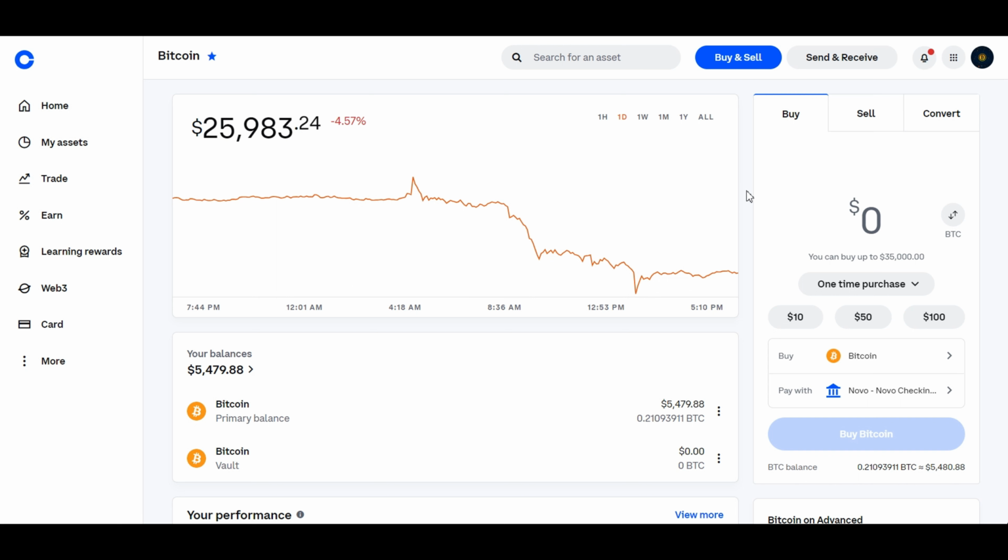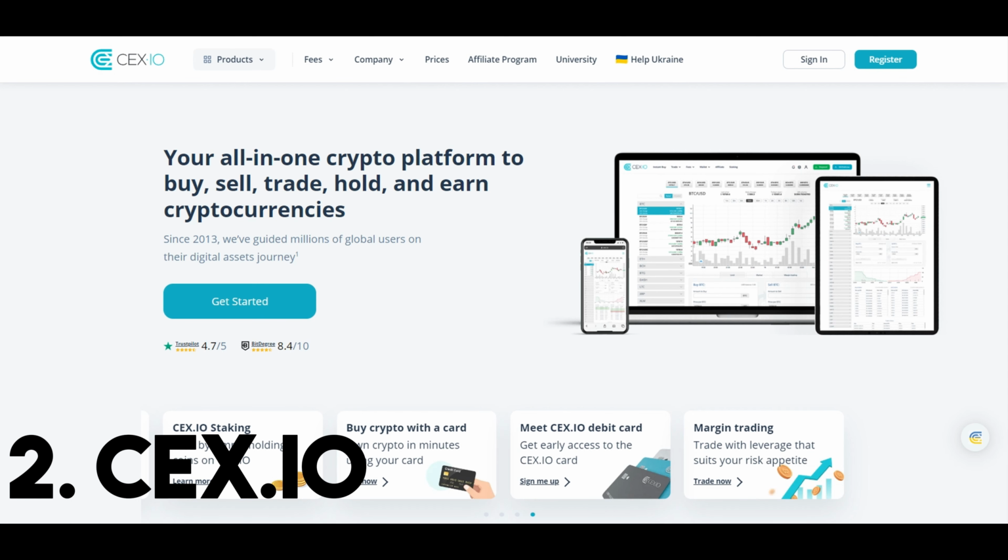And that's it. Congratulations, you're officially a Bitcoin owner. The process of buying Bitcoin with PayPal on Coinbase is complete. Now, let's explore Sex.io, a platform that offers a straightforward way to acquire Bitcoin with PayPal.